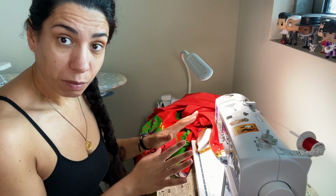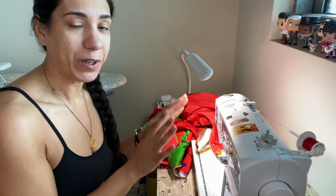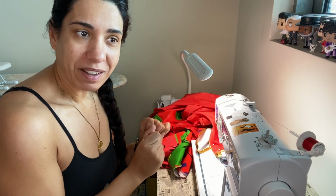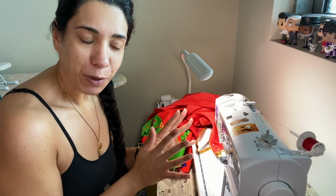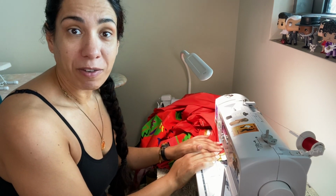Now at the point where I can finally do the vent on the skirt. So let's see how that goes. I'm curious to see what might be another mishap. I hope there are no further mishaps. I really want to be done with this dress at this point. So yeah, putting you on time lapse again.